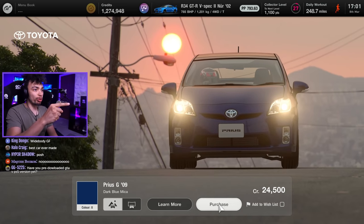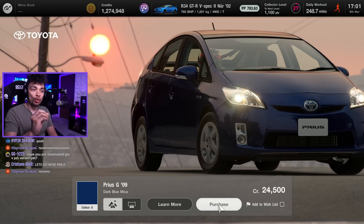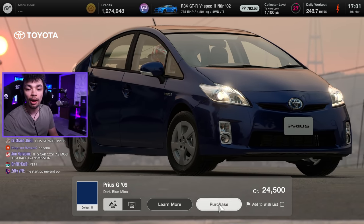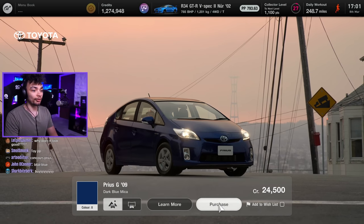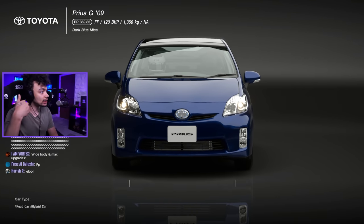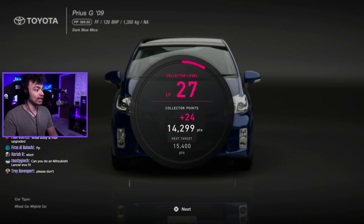Today, this Prius is about to be wide-bodied. Everyone has been telling me, shouting at me, begging me to wide-body a Prius. And so here's our candidate. 24 grand. I spent money on a Prius for... Okay, not real money, but I spent money on a Prius for content.